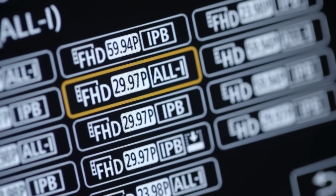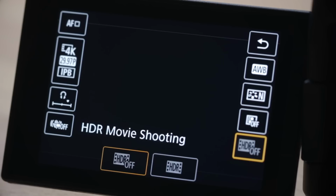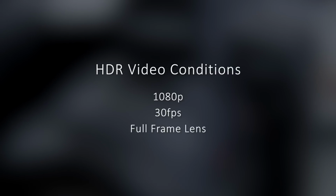It is slightly frustrating, however, that it only works when your recording frame rate is set to 30 frames per second with a full frame readout, which means HDR video is not available during 4K shooting, or if you're using an EF-S lens. Basically, conditions to shoot HDR video are 1080p, 30 frames per second, and full frame lens.